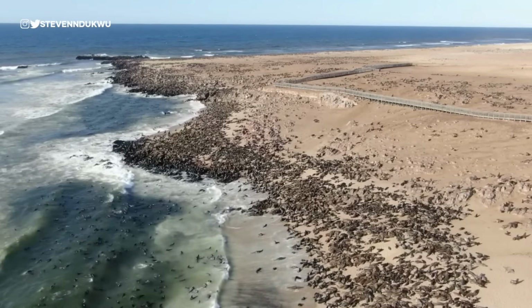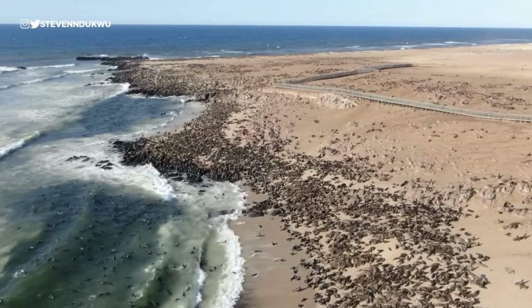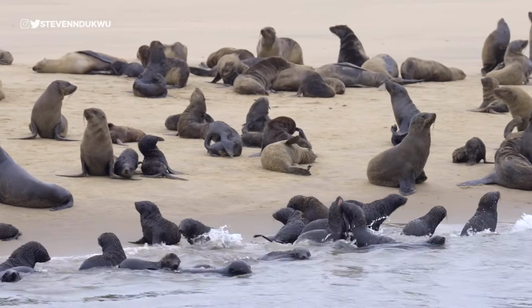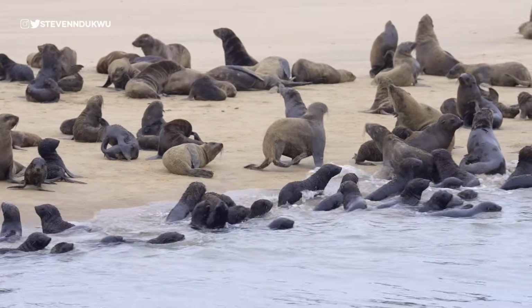This seal colony is the largest in the world, hosting about 250,000 seals. It is hard to ignore the smell that many animals living together emit.